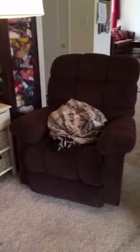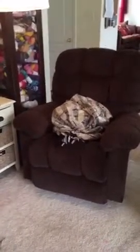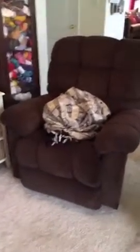Yeah, I love Awesome Granny's bags. They're huge. Yeah, thank you. So I built this little knit corner. It is comfy, it's my favorite.